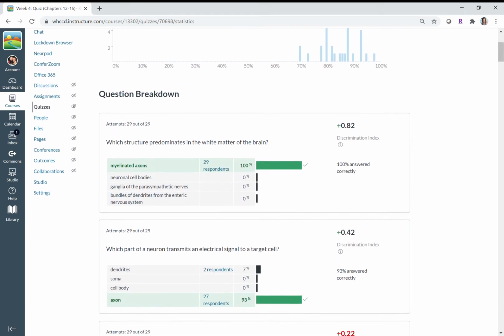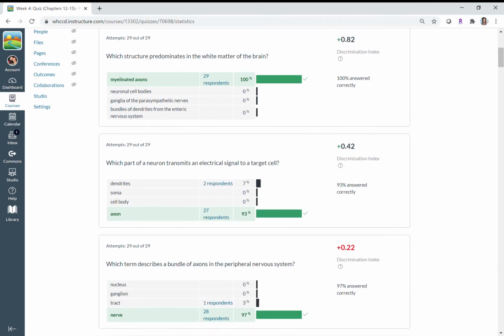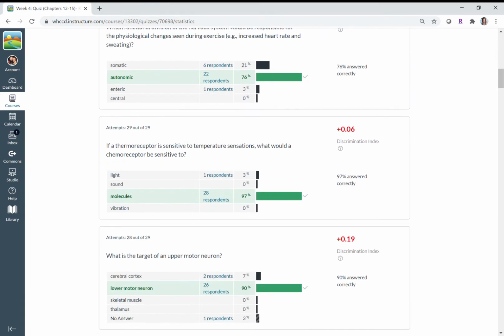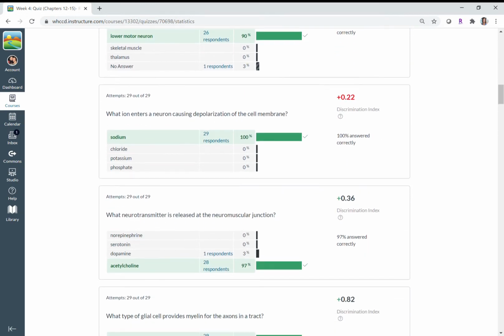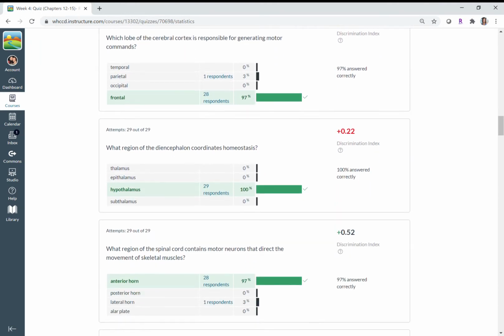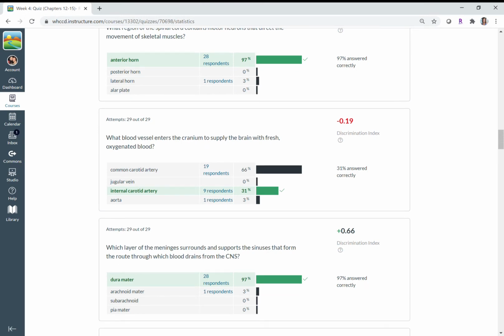Okay, so we're going to discuss quiz 4 as a review. I did give back 4 questions. So the questions that you guys scored really highly on, I'm not going to review. But the ones I gave back, I will review because you may see these again. The first one I gave back was one regarding the carotid artery. What blood vessel enters the cranium to supply the brain with fresh oxygenated blood?